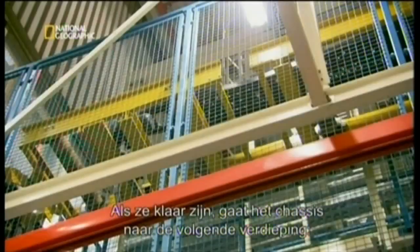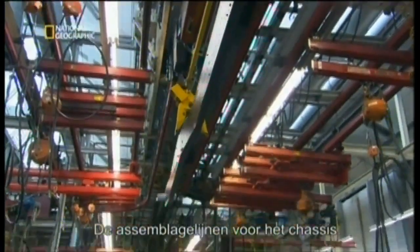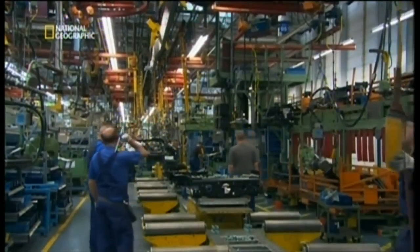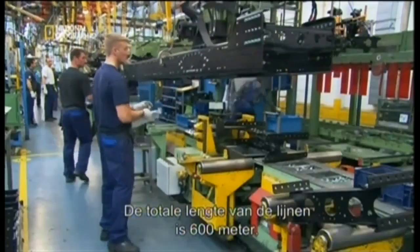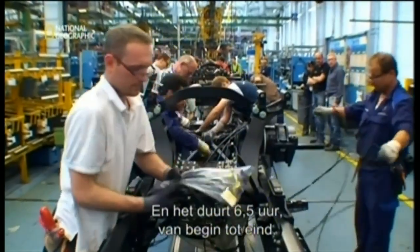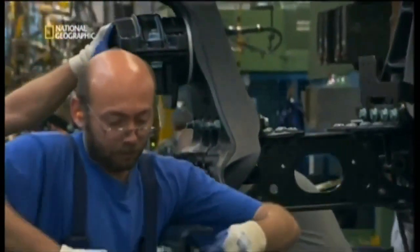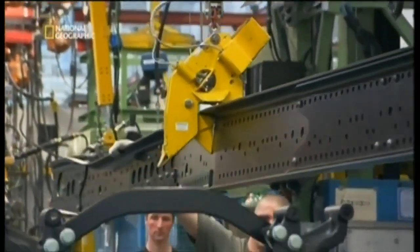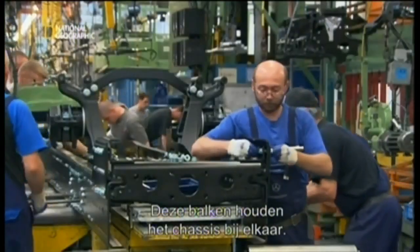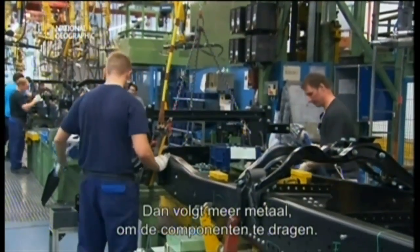With the instructions complete, it's a quick elevator ride to the next floor. The chassis assembly lines. The total length of the lines is 600 meters, and it takes 6.5 hours to have the side members passed from the setup to the finish. First, cross beams are attached. These bars hold the chassis together. Then hardware to support the truck's components.